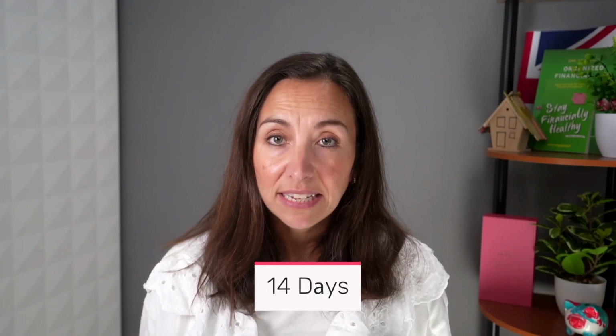Now, the PCN goes to the registered keeper, which is why it's so important to update your address with the DVLA when you move. I learnt the hard way. You'll receive it within 14 days of the offence, unless the DVLA is slow to respond to a request. But if you think that your penalty charge notice is unjust, then you have to appeal.